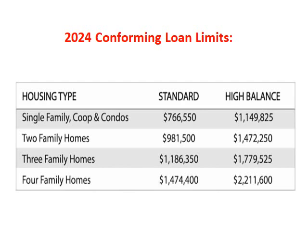Now, these conforming loan limits do increase depending on how many units the property is. For multi-unit 2, 3, 4 unit properties, you can see here on the chart how the limits do increase. So again, this is for basic conforming or conventional loans, and then any amount that exceeds this would be a jumbo mortgage.